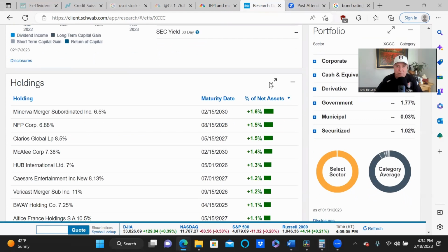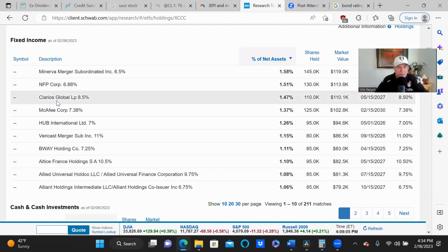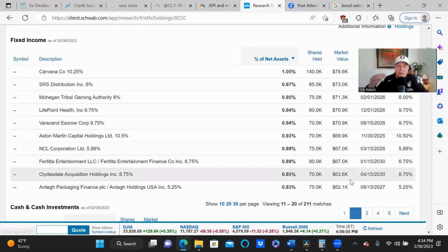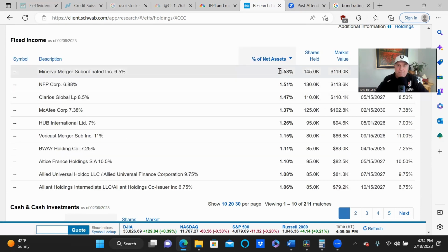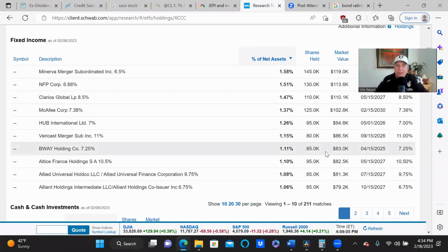So let's go ahead and look at the holdings of this ETF. It looks like it's holding some companies I've just never heard of. Well, McAfee I've heard of. That might be trouble. Veritas, Bway, Altice, Allied. It's got 211 holdings. It's got an awful lot. So that's what they mean. Nothing over 2%. As a matter of fact, if you go here, the biggest holding is 1.5%. It actually goes down from there. You've got Carvana at 1%. That could go bankrupt.